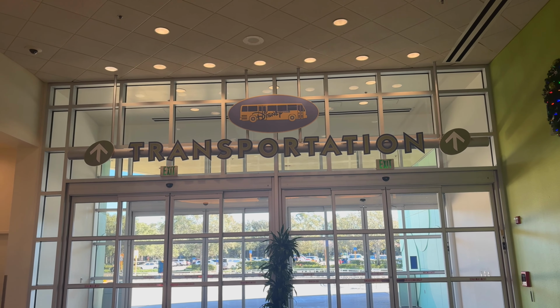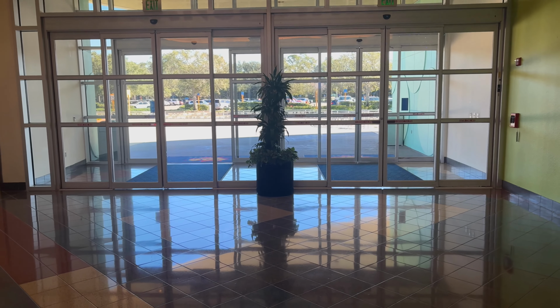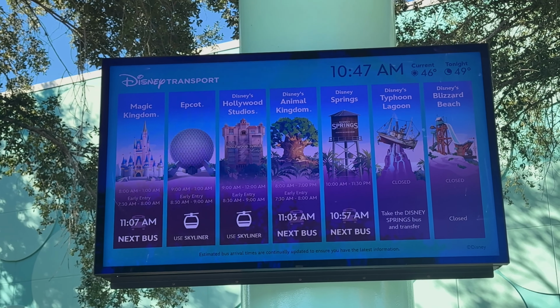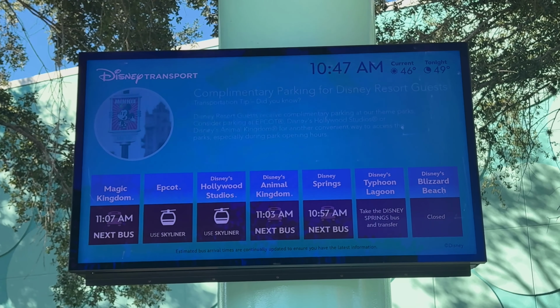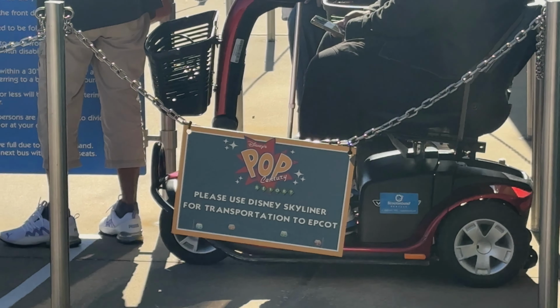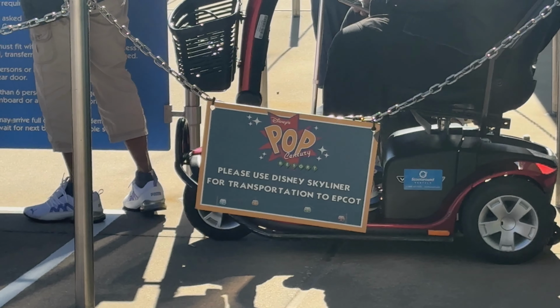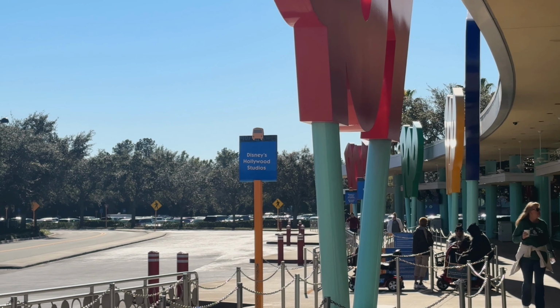When you're ready to head to the theme parks, there are 2 forms of free Disney transportation serving Disney's Pop Century Resort. You can get to the buses from Classic Hall. Destinations include Magic Kingdom, Disney's Animal Kingdom, Disney Springs, and the Disney Water Parks. If you're headed to Epcot or Disney's Hollywood Studios from Pop Century, you'll usually have to take the Disney Skyliner unless it's down for maintenance or weather. During those times, Disney will provide a bus.